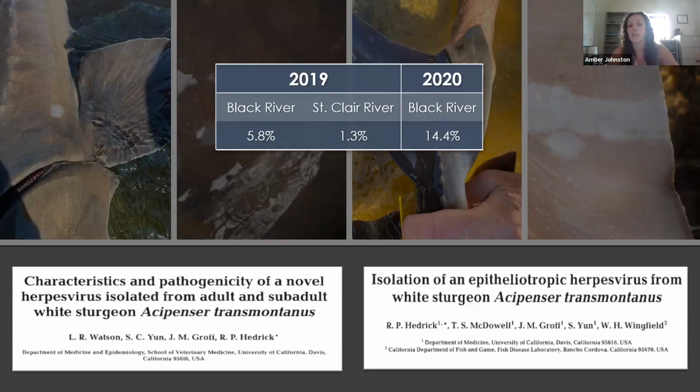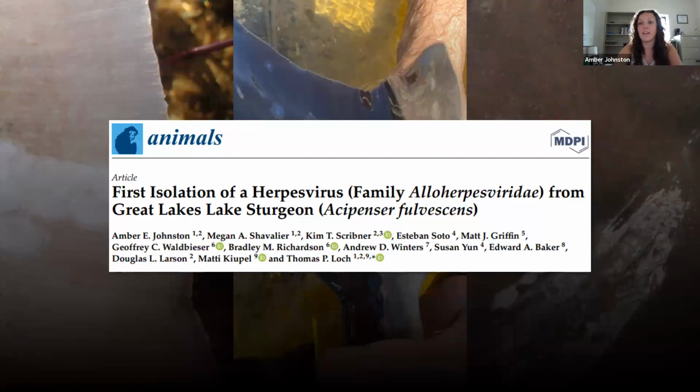So through reviewing the literature, I noted that these lesions were very similar to those induced by acipenserid herpes viruses. So with that in mind, we pursued a pathway that focused on determining what this acipenserid herpes-like virus really was. So as it turns out, the causative agent behind those lesions was indeed similar to acipenserid herpes viruses, but was actually an entirely novel alloherpes virus.